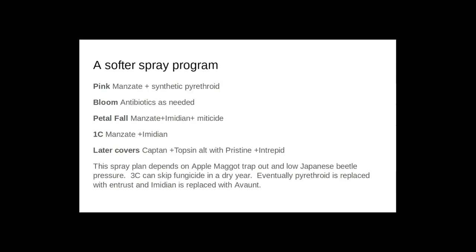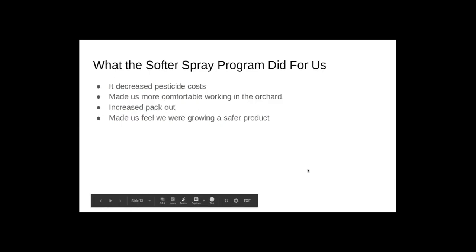We did eventually replace the synthetic pyrethroid at Pink with Entrust, although currently we use Belay, and the Imidan was replaced with Avant. So we had this basic program that we then made even softer as new products became available. This program worked very well for a number of years.